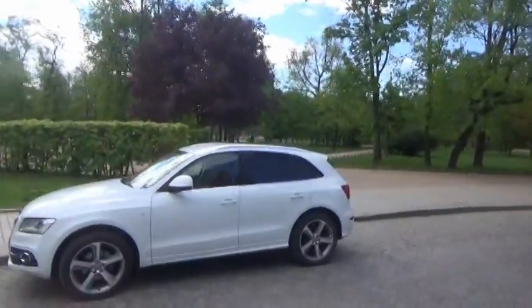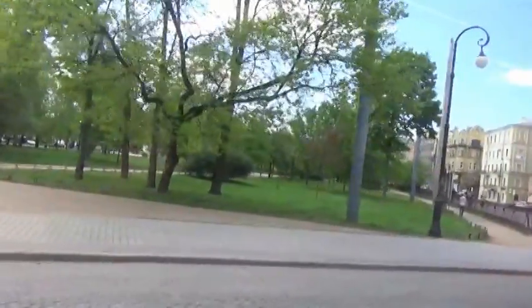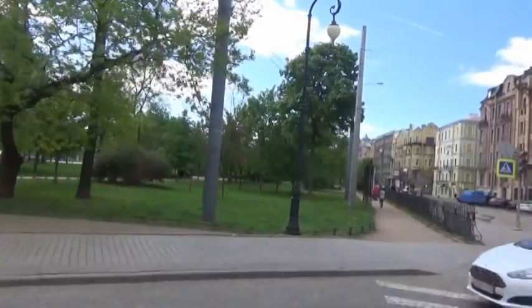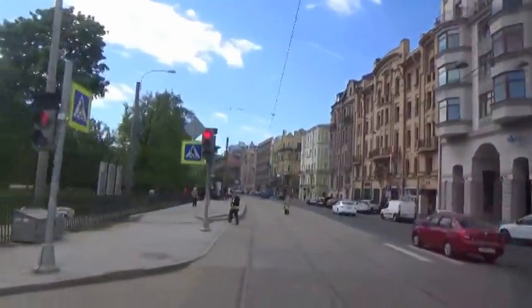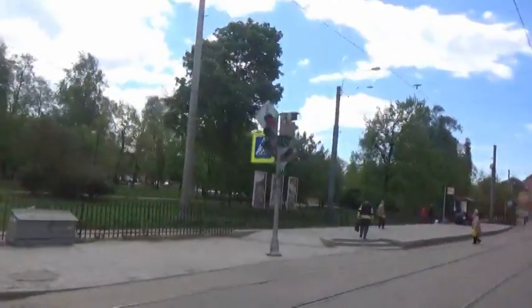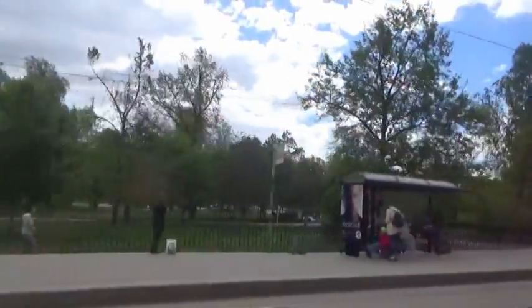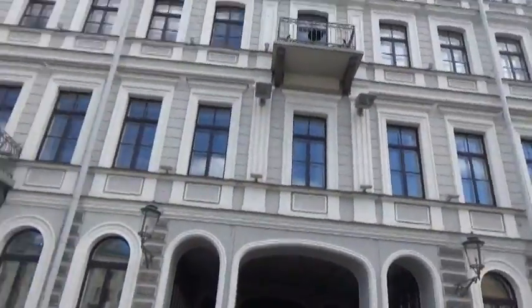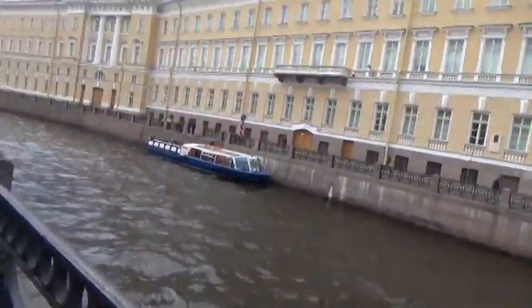And you see this is the district with a rather big public park. And that means that all these buildings were constructed at the end of the 19th century, beginning of the 20th century. Well, but anyway, we can go. The boat is right here. So anyway, I'll show them where the boat is.